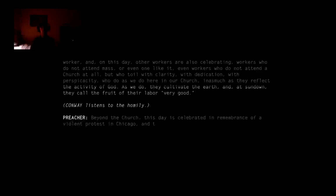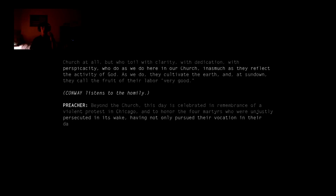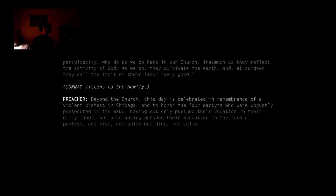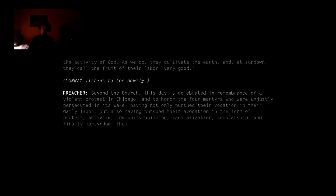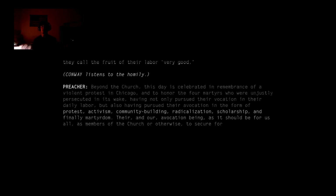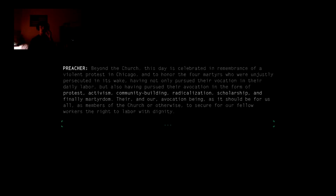Beyond the church, this day is celebrated in remembrance of a violent protest in Chicago, and to honor the fourth martyrs, who were unjustly persecuted in its wake, having not only pursued their vocation to their daily labor, but also pursued their advocation in the form of protest activism.